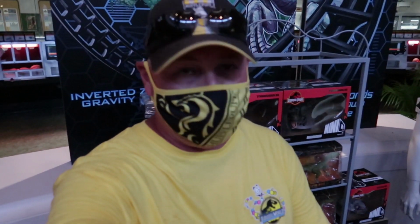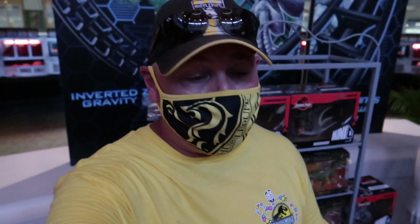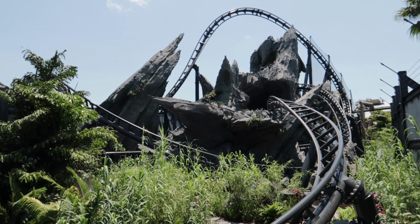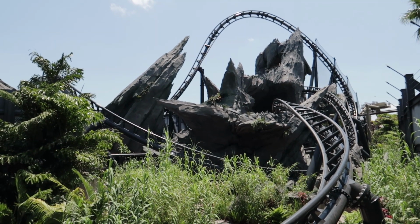Now, one thing I did want to show you in the store, downstairs and upstairs, I haven't been able to find it again today. I found it yesterday. I bought a new yellow shirt, a Jurassic World yellow shirt. And I promise you, I did not buy all of the yellow shirts, but I can't find it here today, just 24 hours later.